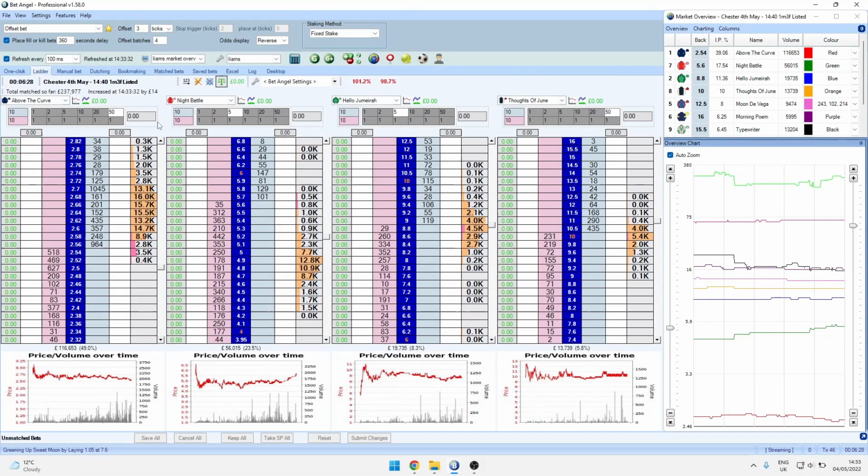Okay, so for this first trade that I want to show you, I feel like the favourite is looking quite strong here. So as it's meeting the criteria that I've just discussed, I'm going to place my back bet into the market in just a moment at about 254 or 256.